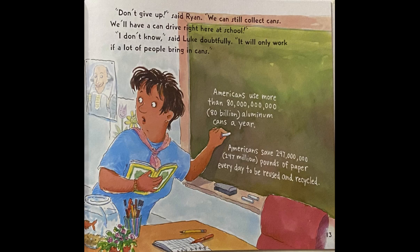Americans use more than 80 billion aluminum cans a year. Americans save 247 million pounds of paper every day to be reused and recycled. So, boys and girls, at your school, do you recycle the paper and save it? Yeah, some of the schools that I go to, we do. We recycle it, and then we put it in a big container outside, and then they come and take the paper that's in that container. So we don't throw it into the dumps.